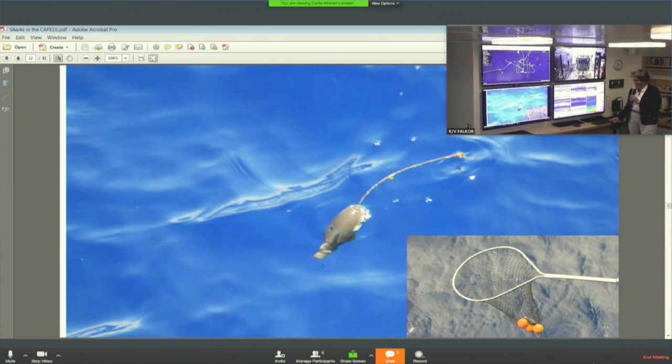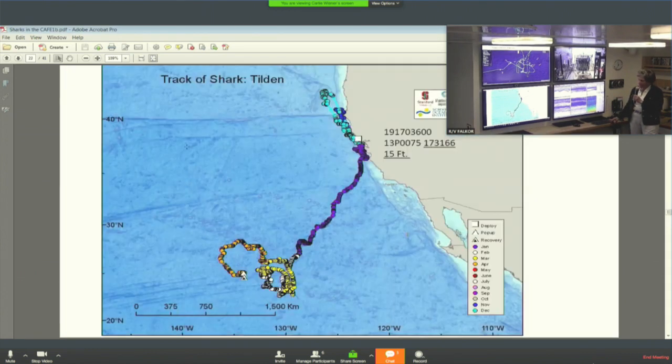The goal of finding them is to get these tracks. So I'm going to show you really quickly tracks that my laboratory, shout out to the team back at Stanford that crunched this stuff the last 2 days. This is a 15-foot shark named Tilden, and you can go to our Meet the Sharks page and meet Tilden and see a lot of video about Tilden, real nice shark.